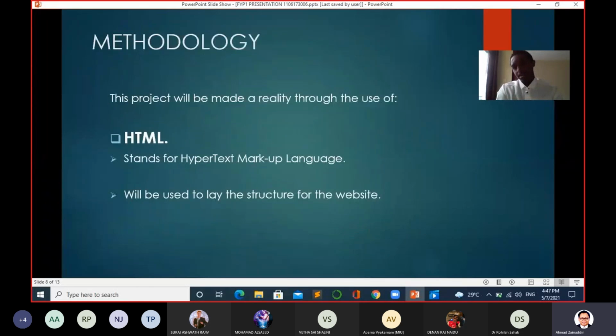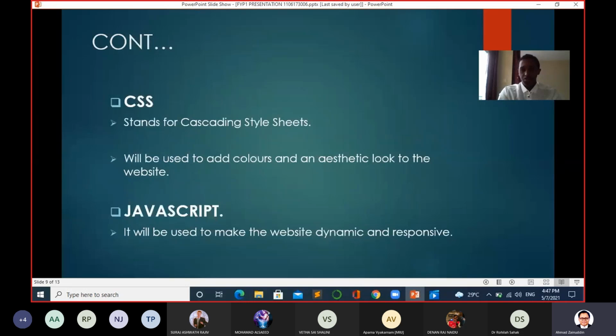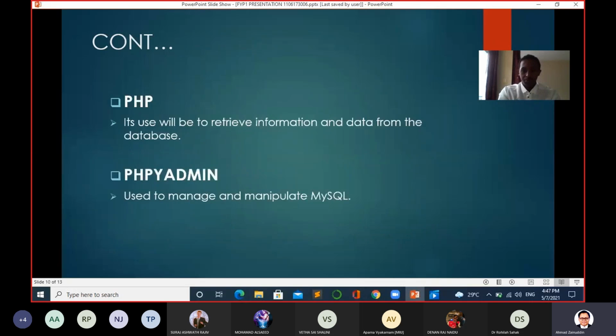So how it will take place is the website building blocks will be created with the use of HTML. So it will lay the structure for the website, followed by the use of CSS, which will be used to add colors and aesthetic look to the website to break the monotonous look of the HTML building blocks. The third is the use of JavaScript, which will be used in making the website dynamic and responsive to allow for the quote-unquote communication between the website and the user.